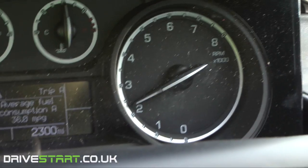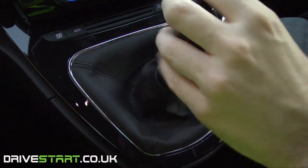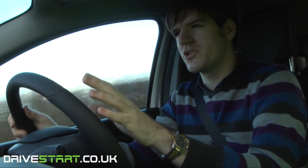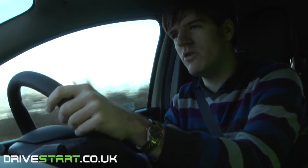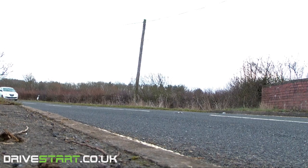There's a shift-up, shift-down light system on the dashboard to help with economy and with the gear changes, but I have found it's a bit tedious, especially cross-country, because fifth gear is massively long and won't really do anything unless you're doing at least 50 miles per hour, otherwise it just sounds like it's going to stall.